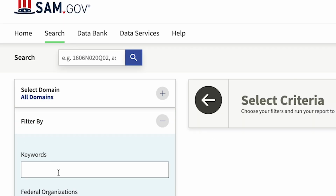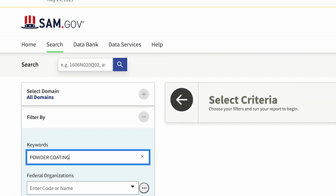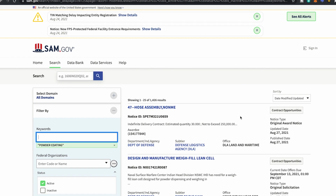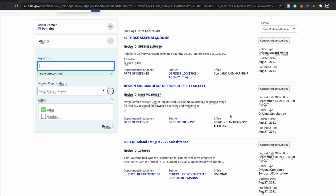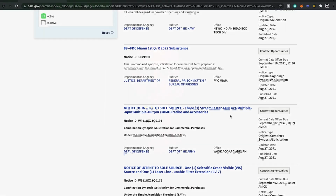So go to beta.sam.gov, go to the search contracts, and you can punch in powder coating or you can punch in painting or whatever it is that you offer. If you find any contracts that are active, then you know that there are active contracts out there for you to be able to pursue, that it would be in your best interest to go ahead and register to become a government contractor. That's step one. Let's jump on to step two.